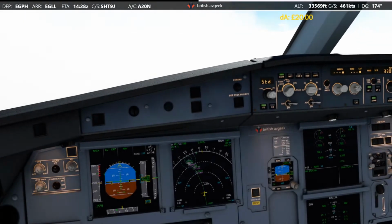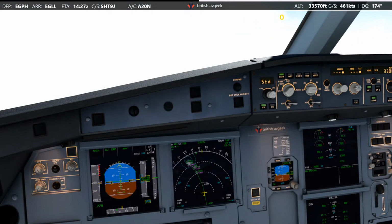So we're still flying along quite nicely actually without too much of a worry. No ATC. VATSIM servers seem to be struggling somewhat today.